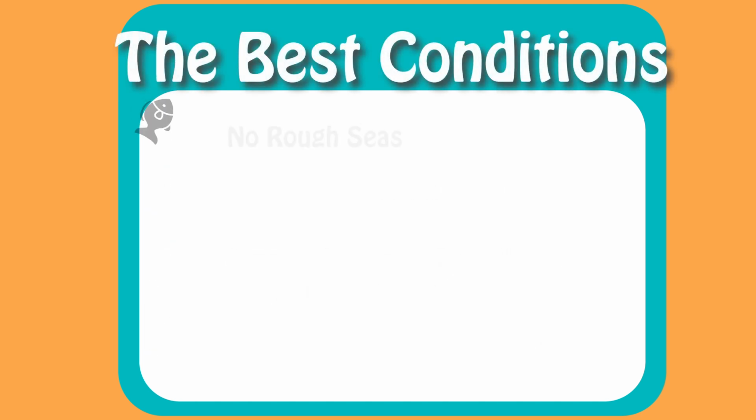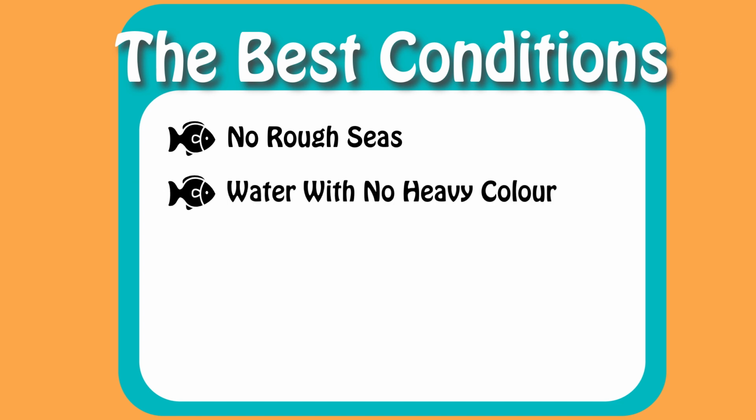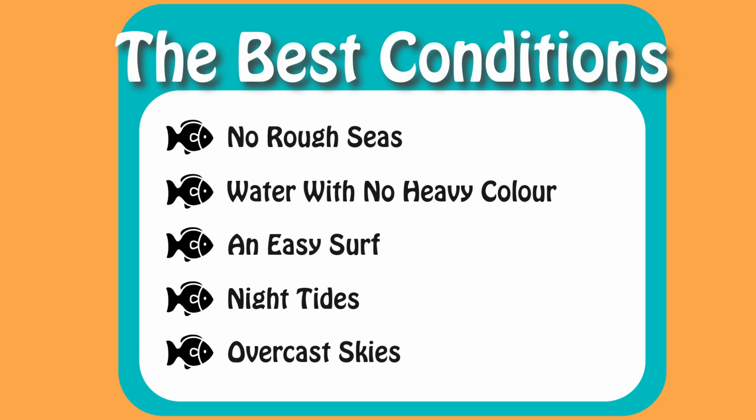They will not tolerate rough seas and will stay offshore at these times. In fact, even immediately after rough seas, they may be absent, due to them not tolerating water that carries any colour or sediment. It's likely, though, that an easy surf will be better than outright calm conditions. Night tides are an effective time to target them, as well as dawn and dusk tides. If you do fish in the day, fishing during overcast skies will help to draw fish in within reach.